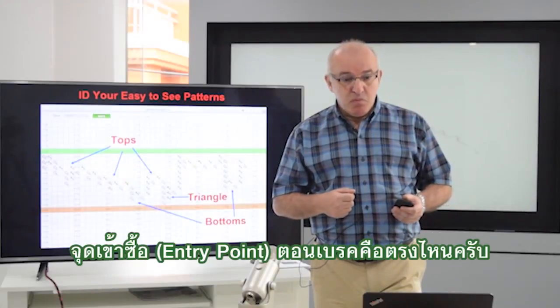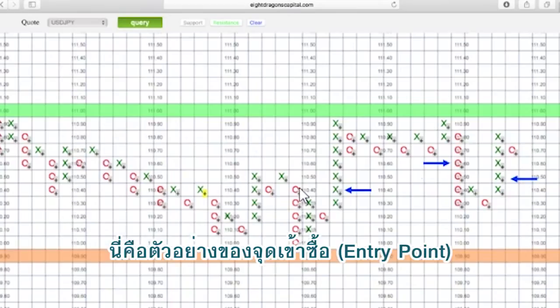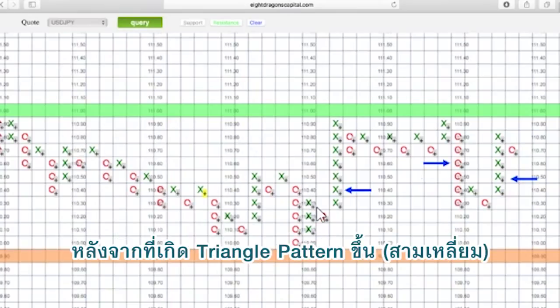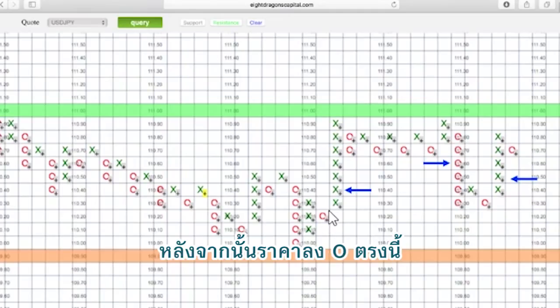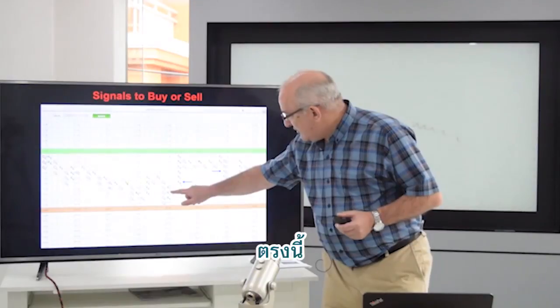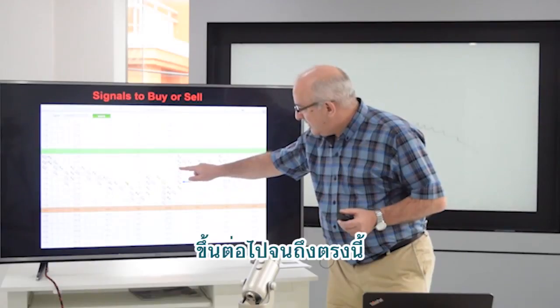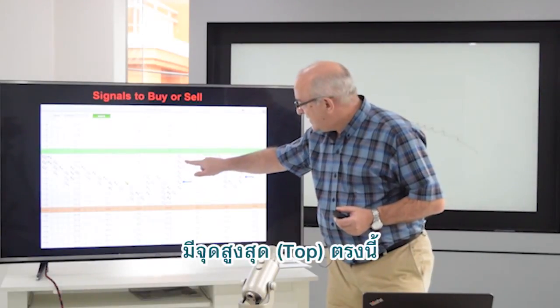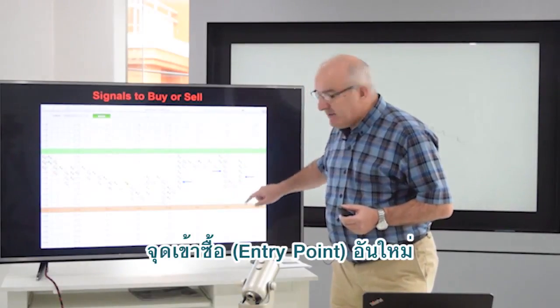So the entry point is when it breaks. The entry point, if we look back here, this is just an example of an entry point. After the triangle, the high of the triangle was here, there's the low move, the O moved down, and the entry point is, boom, there. So, if we look, the entry point, down, up, down, here's the entry point, all the way up. The resistance puts the top in, sell off, double bottom, new entry point.